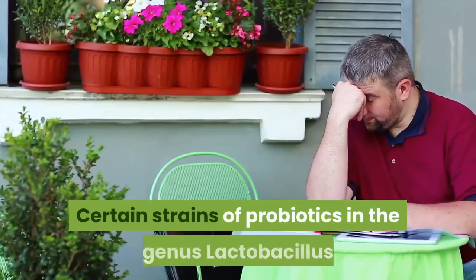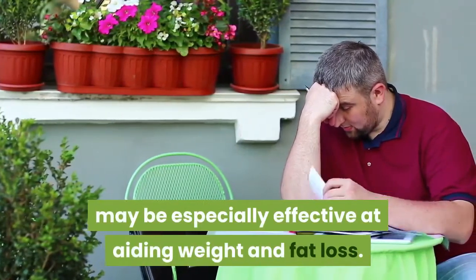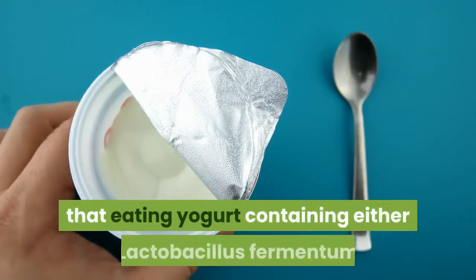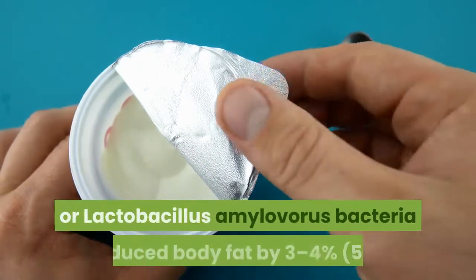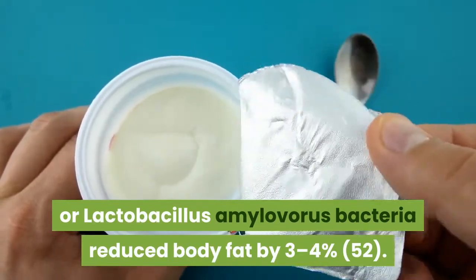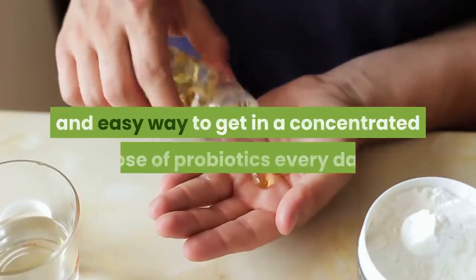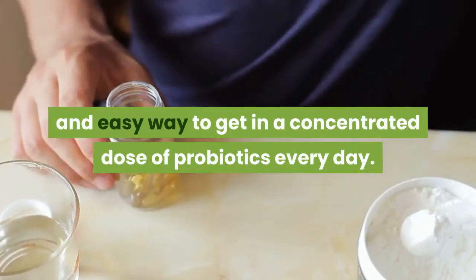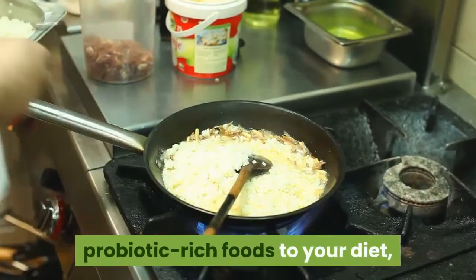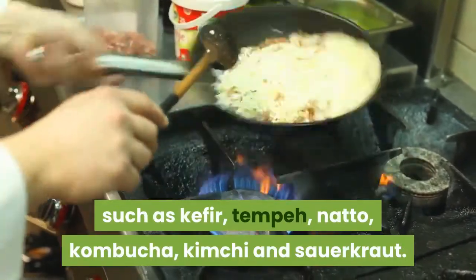Certain strains of probiotics in the genus Lactobacillus may be especially effective at aiding weight and fat loss. One study in 28 people showed that eating yogurt containing either Lactobacillus fermentum or Lactobacillus amylovorus bacteria reduced body fat by 3 to 4%. Taking supplements is a quick and easy way to get in a concentrated dose of probiotics every day. Alternatively, you can try adding some probiotic-rich foods to your diet, such as kefir, tempeh, natto, kombucha, kimchi and sauerkraut.